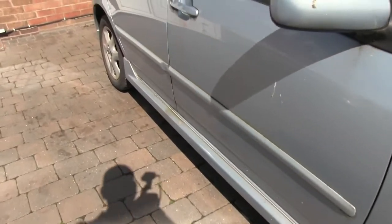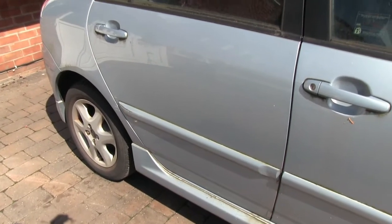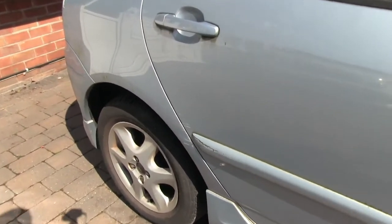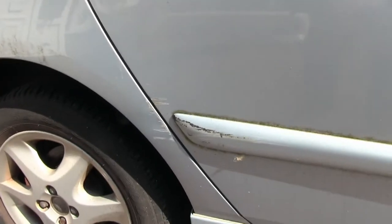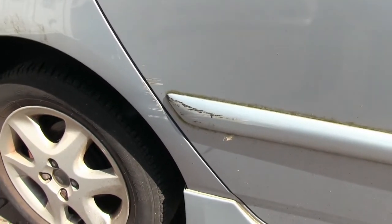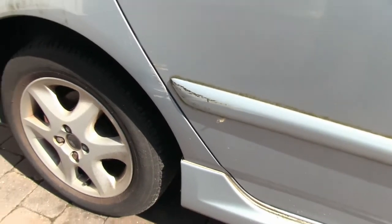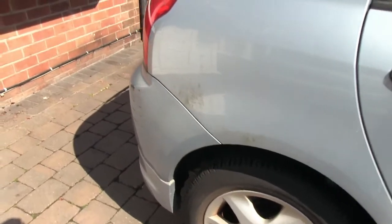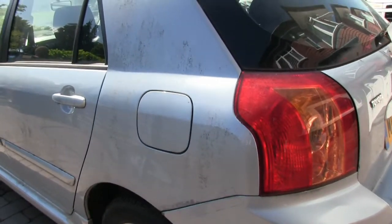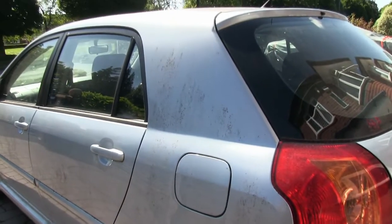Moving down the car, just usual contamination from a vehicle that's been stood for a long time. Number of scrapes on the vehicle, most of which are paint jobs, so we won't be tackling them, but I will be looking to try and reduce the effect of those scrapes. Generally though, not too bad on the outside.